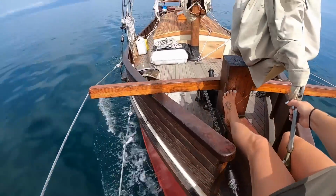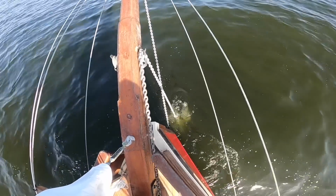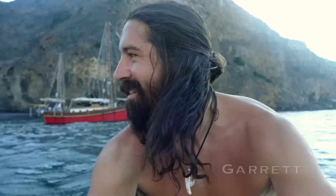Our heading is set south, and our home-built boat is getting us there. Can't wait to show you guys.